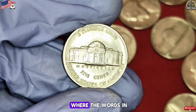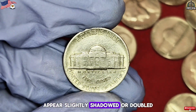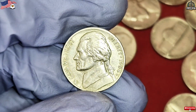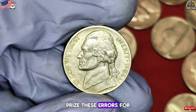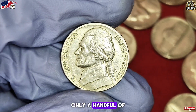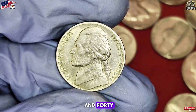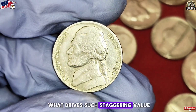Imagine holding a coin where the words "In God We Trust" or "Liberty 1984" appear slightly shadowed or doubled. For most people, this might seem like a minor flaw, but for collectors, it's a treasure. Numismatists, the dedicated experts who study and collect coins, prize these errors for their rarity and the story they tell about the minting process. Only a handful of these double-die nickels are known to exist, making them incredibly rare. But rarity alone doesn't account for a $141,000 price tag. Let's dig deeper into what drives such staggering value.